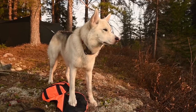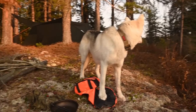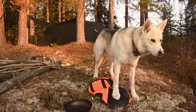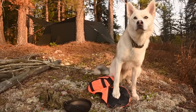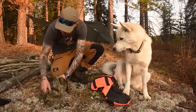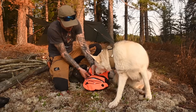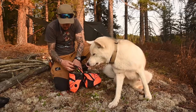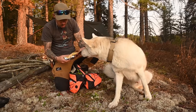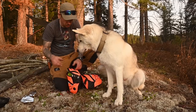Why are you standing on your food, bud? You're standing on your food. Oh boy. All right. You're gonna have some real food this time, not just fish. So Will made up dog food. I've got 1, 2, 3.